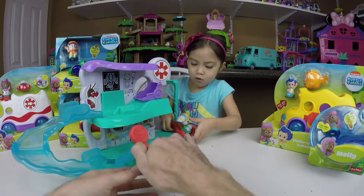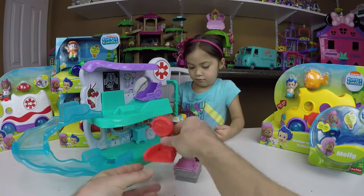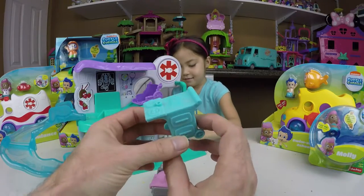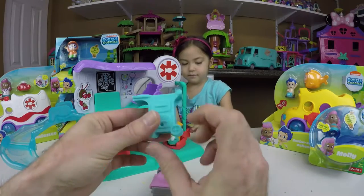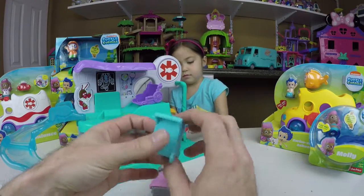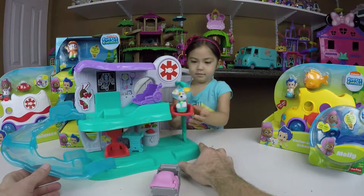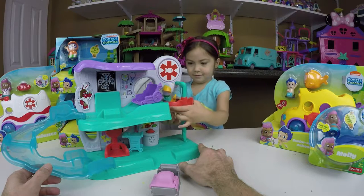How did this go up? And here's a scale. That's really cool. And then look, it has this cart with all the doctor sort of stuff on it, like a clipboard or a patient chart. Very cool. And then look what Haley has. It's like an elevator up.